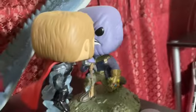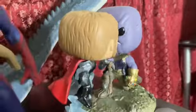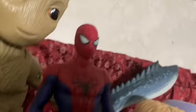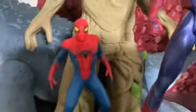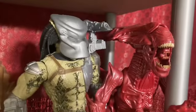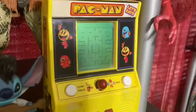Skyrocketing up, we have another random section. We have my first pop movie scene, Thor versus Thanos. Very, very cool. Some Andrew Garfield Spider-Man. We got Groot in the Hizzle. The Mosasaurus from Jurassic World. And a shark that is not Jaws, but it's close enough. Moving down, we got the Queen Alien and a giant predator, as well as a legitimate mini Pac-Man arcade game.